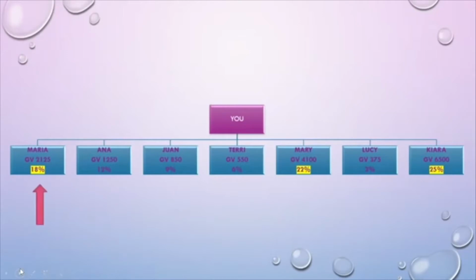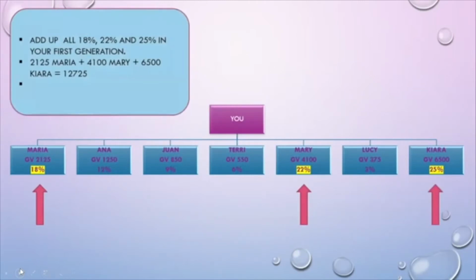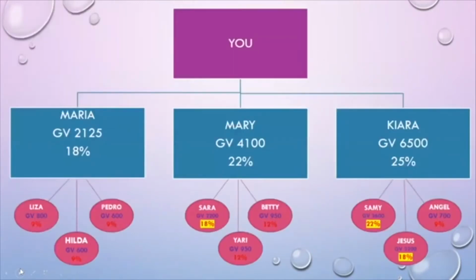So what's the first thing that we do? We're gonna look at Kiara, Maria, and Mary. You add up all of the 18s, the 22s, and the 25s in your first generation. So when you add the 3 of them up, you come up to 12,725, okay? So you wanna remember that number, 12,725. And that's the total of your 18s, your 22s, and your 25s in your first gen. Okay, so here's you. Here's your 3 people that we were just talking about that added up to the 12,725.